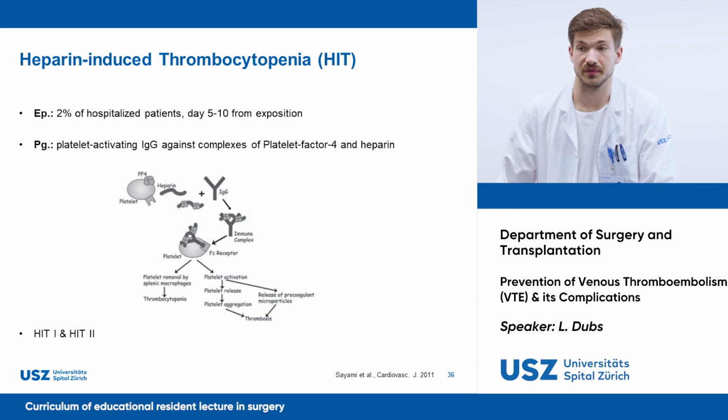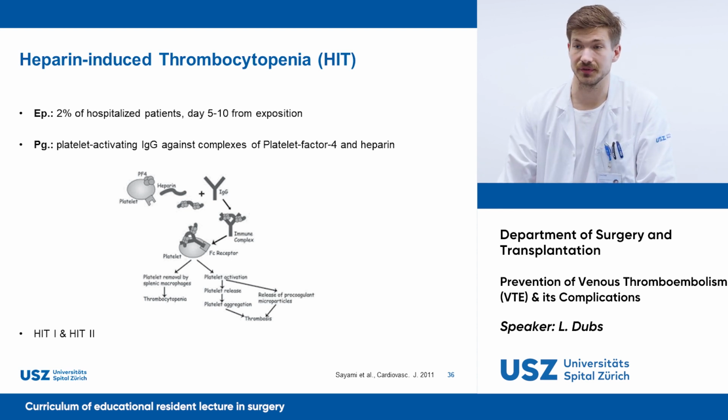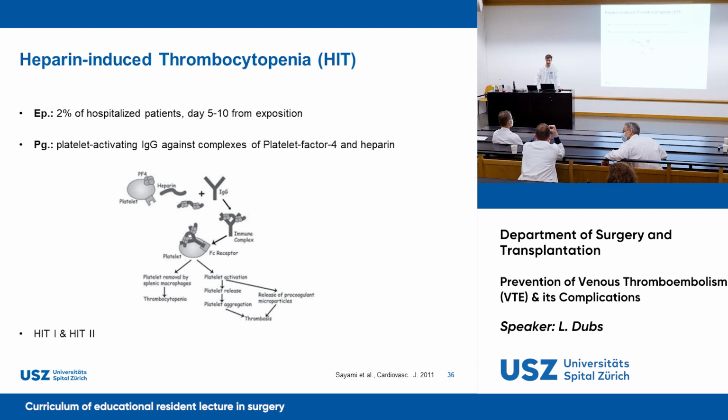And here's another question for our residents. Does anyone know an easy score to screen for a HIT? One score would be the 4 T's, which are thrombocytopenia, thrombosis, others, and also the evolution over time.